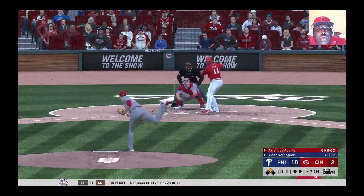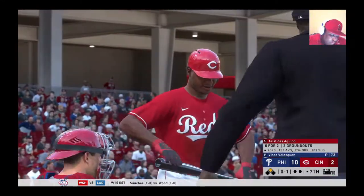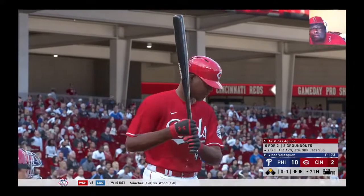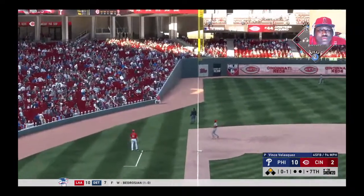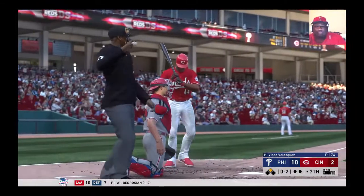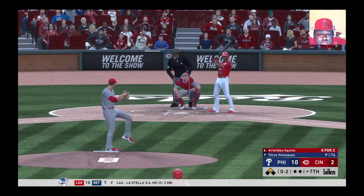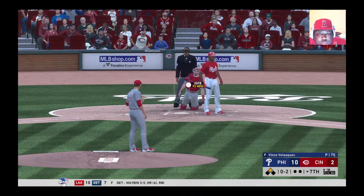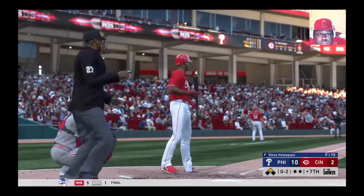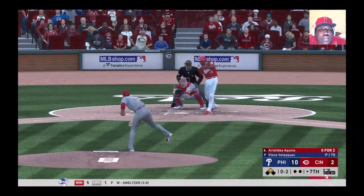Into the box now, Aristides Aquino. Fought off at the plate as it's chopped foul. 0 for 2 for him to this point. Swing and a line drive. But he just missed his extra bases. And this is drifting foul back into the stands. The next 0-2 is a swing and a miss.